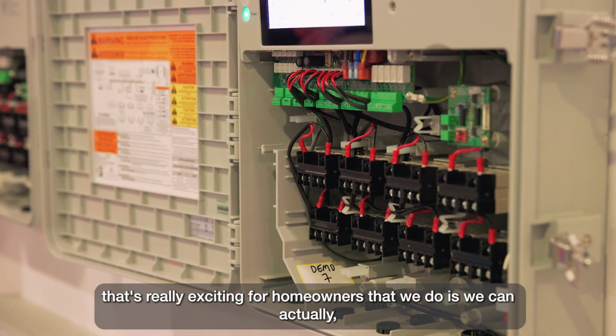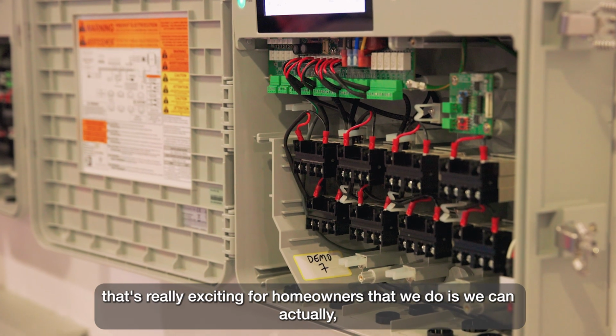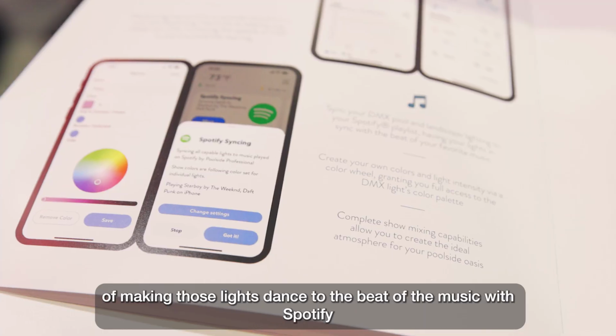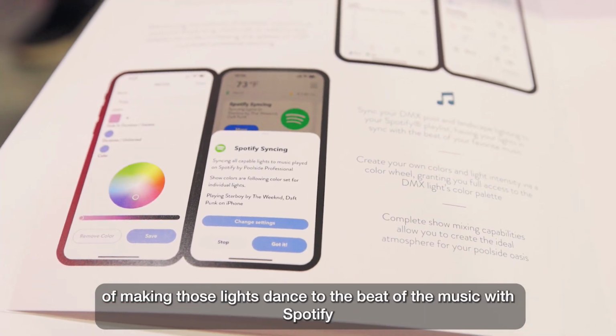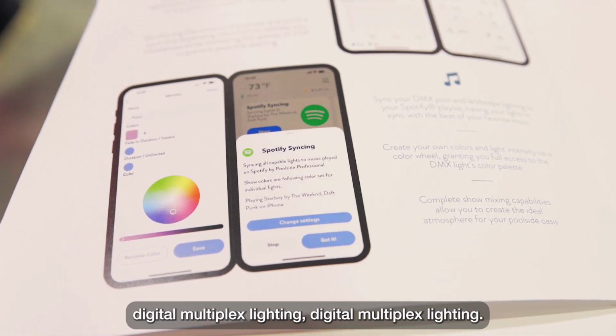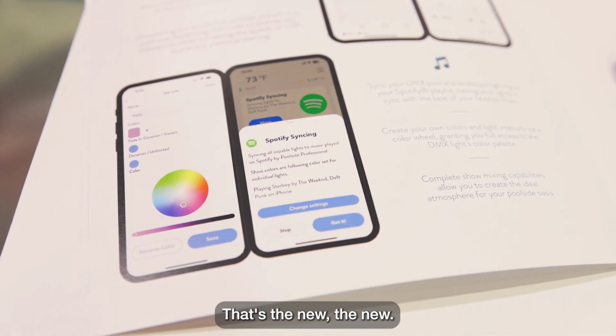Another thing that's really exciting for homeowners that we do is we can actually, if you pair us with PAL lighting, which is a DMX light, we have the capability of making those lights dance to the beat of the music with Spotify. DMX keeps coming up so much. Digital multiplex lighting. That's the new. It is the new.